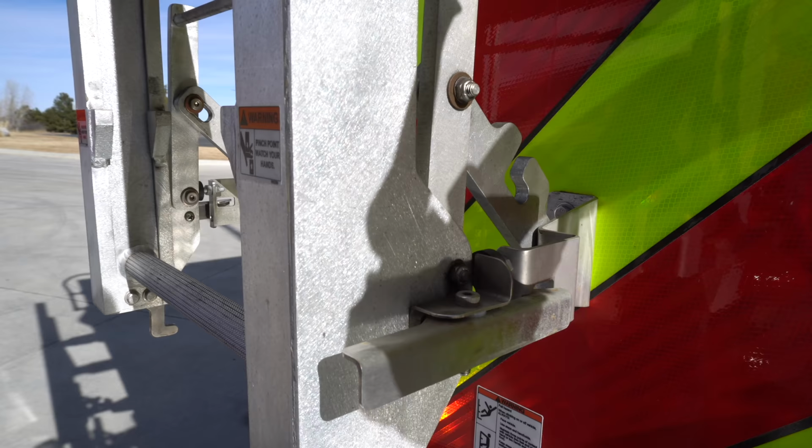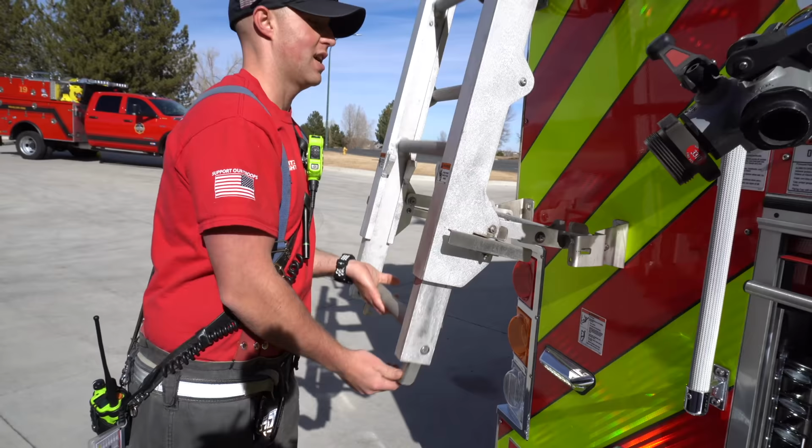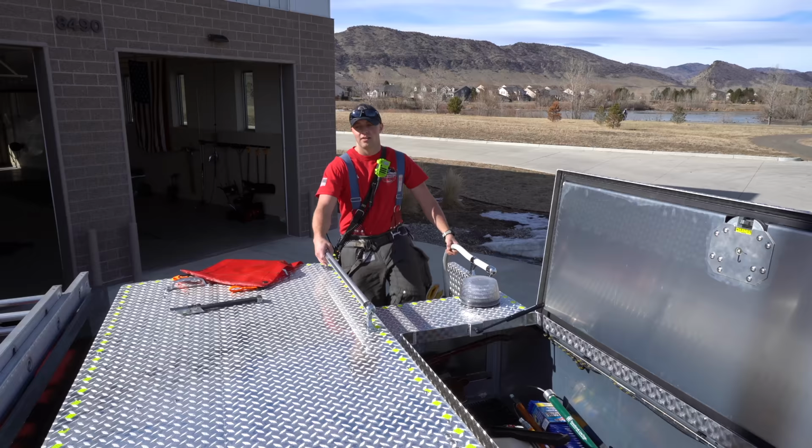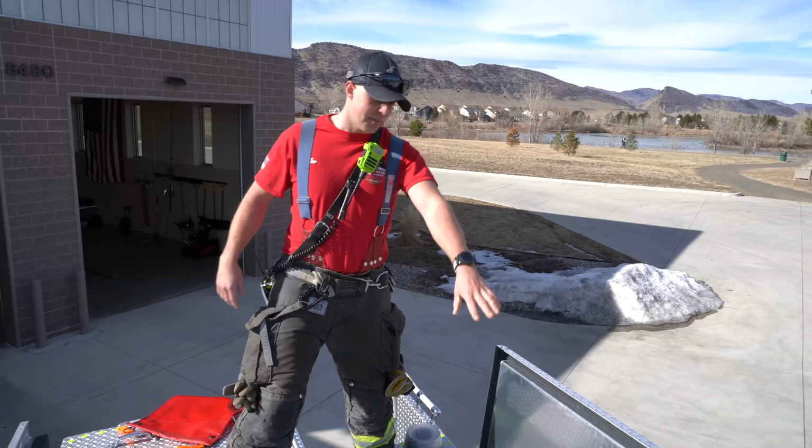All right, in addition, we have additional storage on top of the engine. There's a ladder that drops down. All right, so up on top of the rig, we have two separate compartments. We call these coffin boxes. Obviously, we don't put people in them. It's just what we call them.